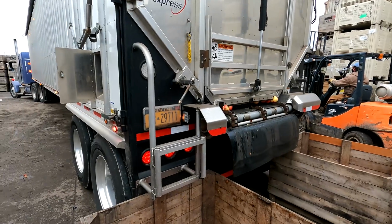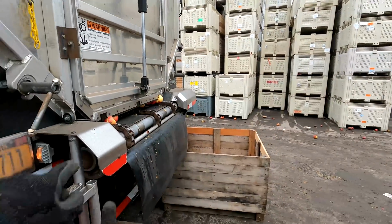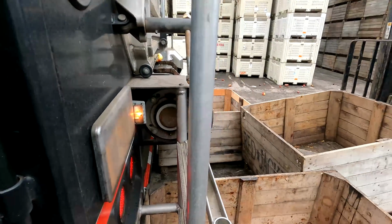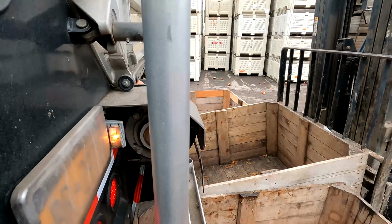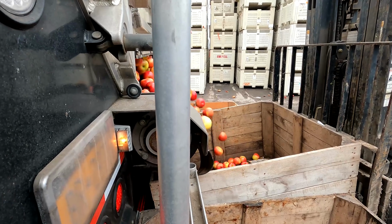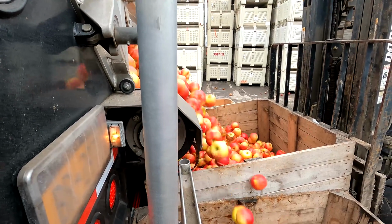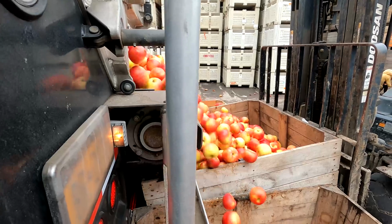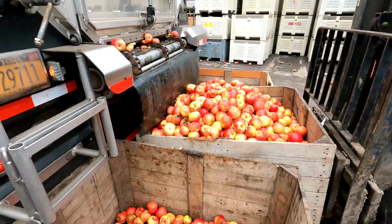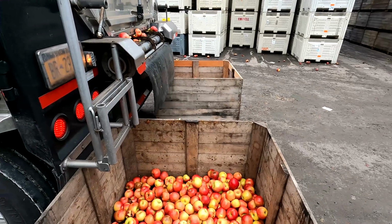Had to. The way this works is I have a control valve right here. I can lift that gate up and down, and that back gate goes up and down, and then there's flaps on this belt and it rolls. So right now I don't even have to run the belt. It will just fill the hopper, or that crate right there.